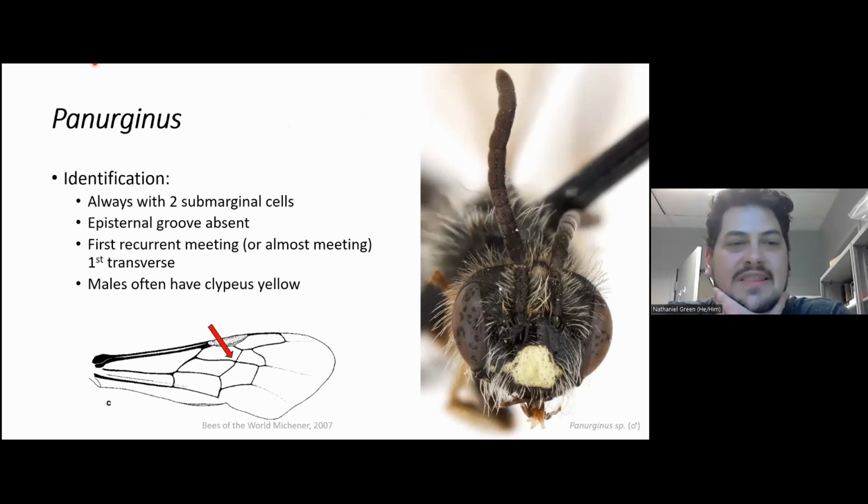So to identify these guys, they will always have 2 submarginal cells. That episternal groove on the side of the bee isn't there. And this vein between the first submarginal cell and second is almost touching this bottom vein, so they're very close. The males really often have yellow on the clypeus, but not in the periocular areas. Maybe a little spot there, but not too much.